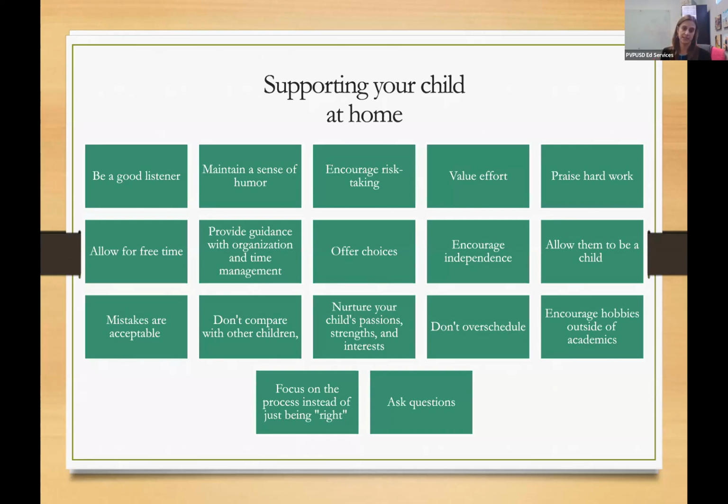Choices are fantastic. We don't always want to limit them with having too few choices or too many, so it sometimes can be challenging, but you do want to offer the right amount of choices, or just giving options maybe on what they want to participate in after school, so that they can do this or this, but not both. Encouraging independence, not always doing everything for our children, still allowing them to be a child. We don't want them to grow up too fast. They already do.